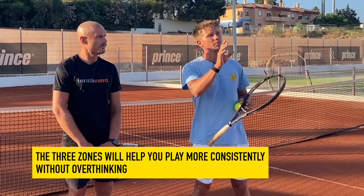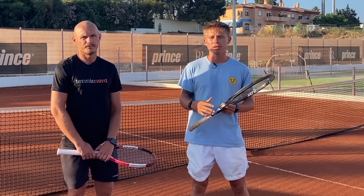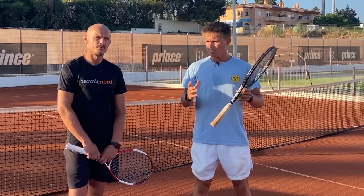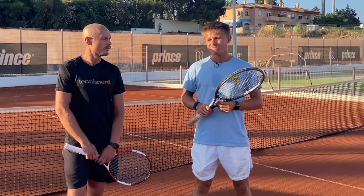You kind of want, okay, now I'm this far behind the baseline, I'm going to hit this kind of shot. Now I'm in the orange zone, I'm going to hit this kind of shot. Now I'm stepping in, I can hit a bit flatter. Be aware of where you are and what to do, and this is going to help you enormously.